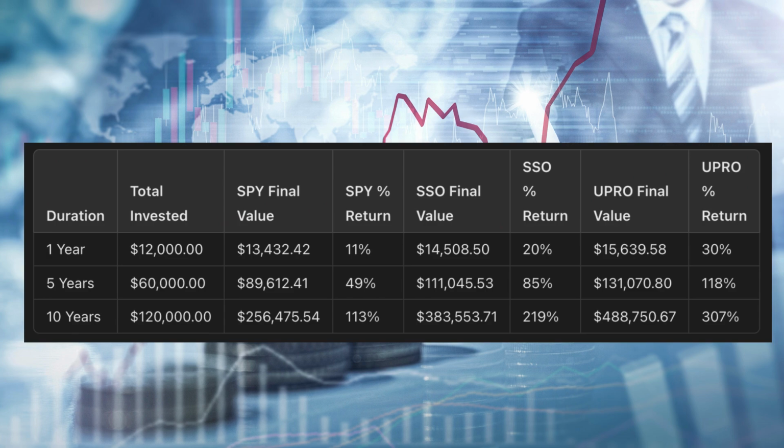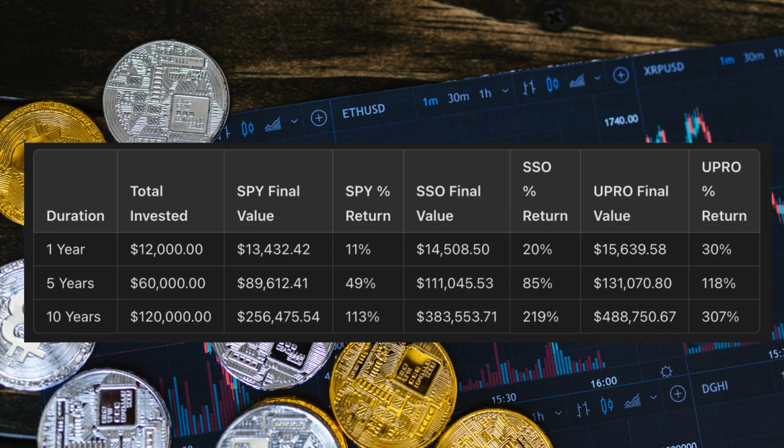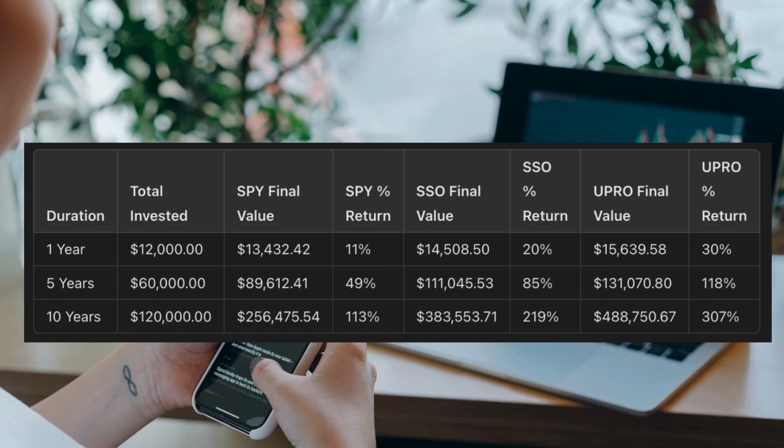After 5 years, SPY's final value was $89,612 with a 49% return. SSO's was $111,045 with an 85% return, and UPRO's was $131,070 with a 118% return.